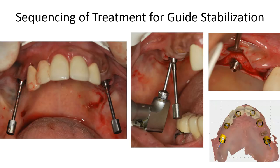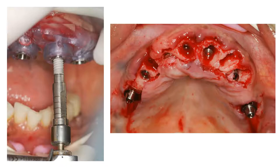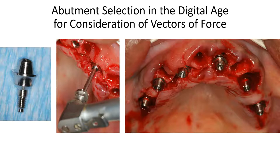So in terms of sequencing the guide for stabilization, remember, I left those anterior teeth, I positioned the posterior implants, then I have a second guide where I extract those teeth and place the additional implants. Again, these implants here are our Paltop brand dynamic implants, which have been very effective for me. They're moderately aggressive, and they give great initial implant stability for immediate provisionalization.